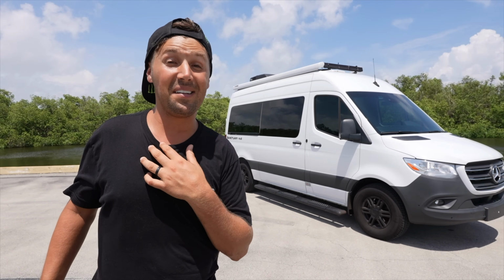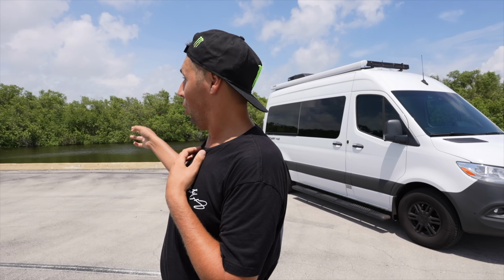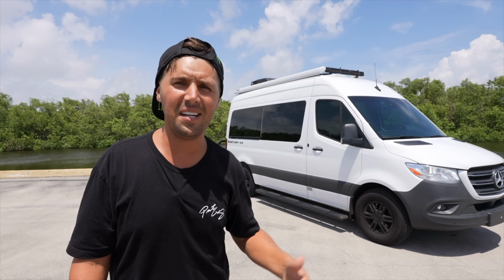And by the way, it's the day after the hurricane, so you can see it's really, really sunny out, but this water is really high up. It's crazy how big the surge was, considering we didn't get really hit at all. But either way, let's go check out the van right now.